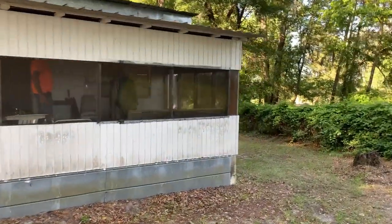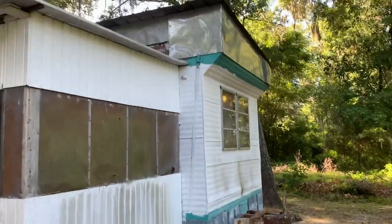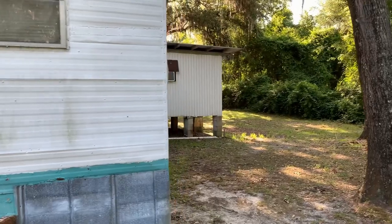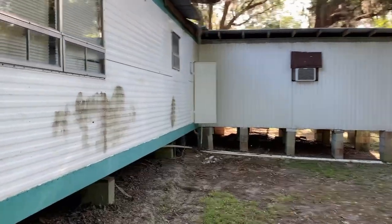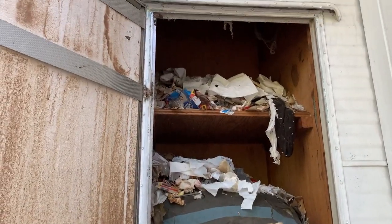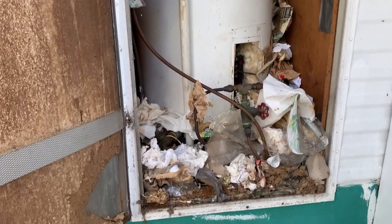We'll take a quick walk around the outside. Got a porch that needs some work. The whole damn thing needs some work. This whole house just needs to be worked on. Okay, we got an addition back here, probably not built very well. What we got here, a door, something. Oh yay. Look at the garbage. Don't know what I'm in for, but it's a mess. We're gonna continue walking around this and look at the rest of it.